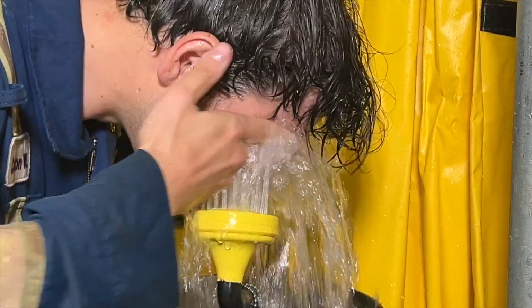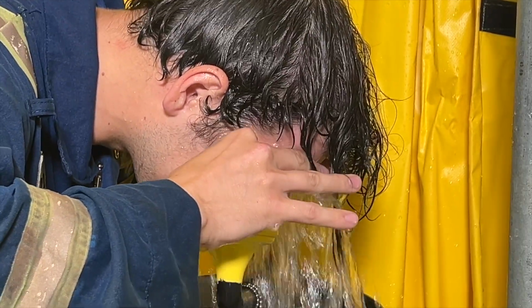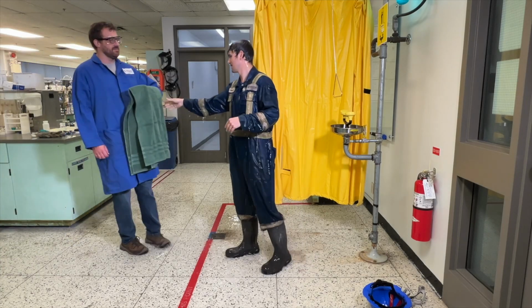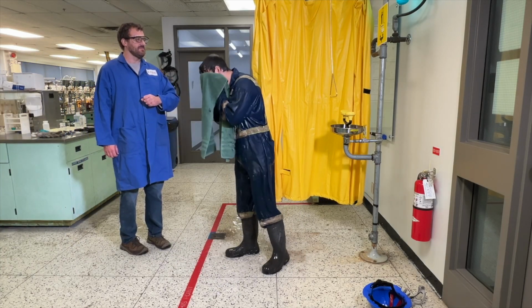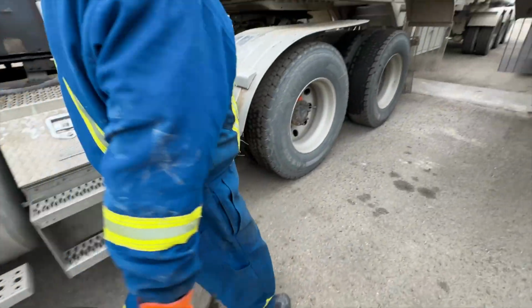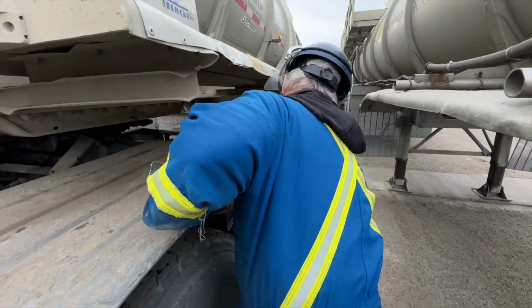If it's in your eyes, wash it out for like 15 minutes. The control room gets an alarm that the shower is being used, but don't expect valet service. Yes, of course, your post-trip inspection. We insist.